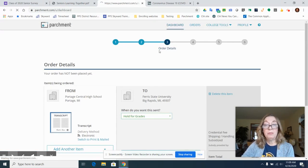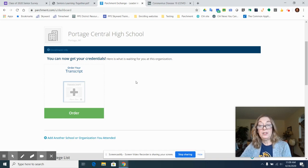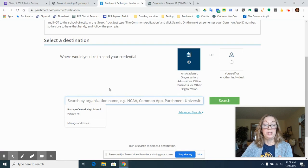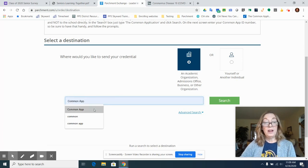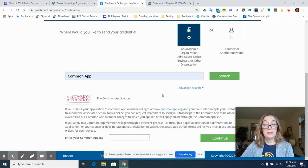Now, one other thing I want to tell you before I jump on to the next topic is if you have applied to a school that you applied to through the Common application, you're going to do that one just a little bit differently. All right. So let's just say, for example, you're going to the University of Michigan, U of M, you had to use the Common app. So rather than sending your transcript to the college directly, you're sending your transcript to the Common app. All right. So you will go in there and in the search box, type Common app in that box. Find the one for first year applicants, select that.